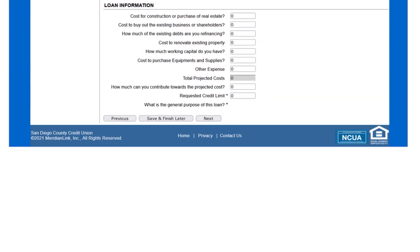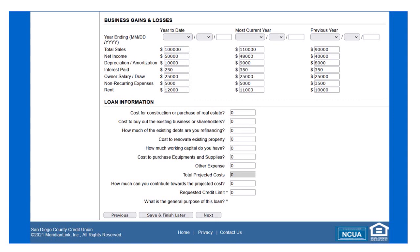And then on the next slide, they want to have an idea of your business gains and losses. So you put in your sales, your net income, your depreciation and amortization, if that applies to you, interest paid, owner salary draw, non-recurring expenses, and rent. Remember that all this info you just got to take from your accounting software, okay?